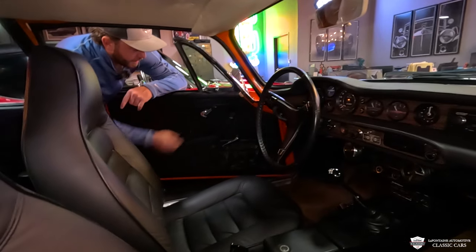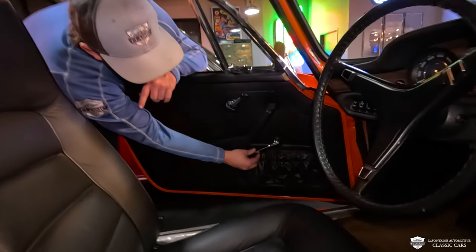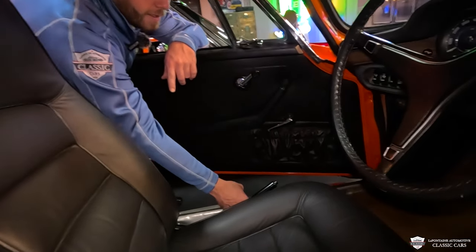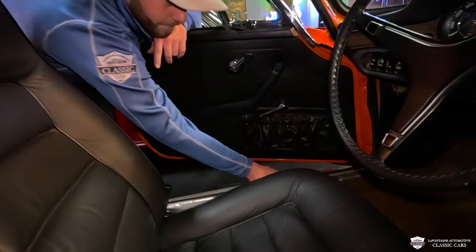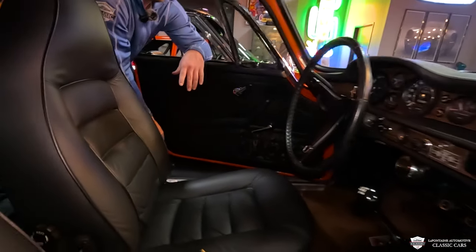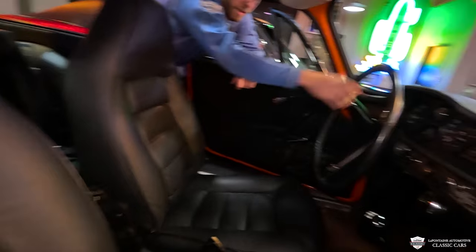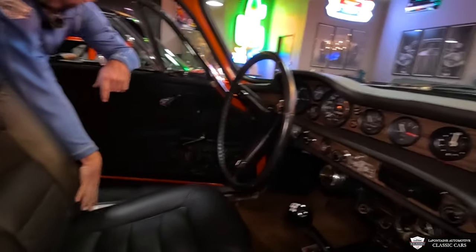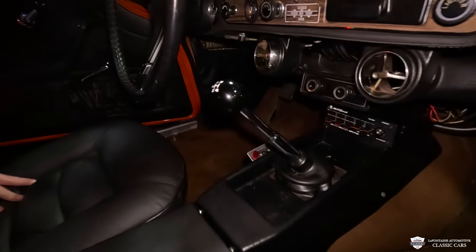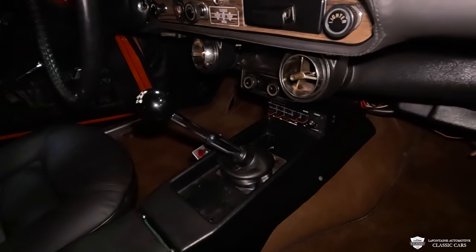Not bad, not bad. Crank windows, nice little release down here. Rather neat. We have a handbrake over on this side of town, which you can't quite see. That is working good. These seats have all been redone in leather, as the steering wheel has also been wrapped in leather. The dash pad has been redone in leather. The rear seats, I mean, pretty well done interior if you ask me. And the console is still wrapped in the factory vinyl.